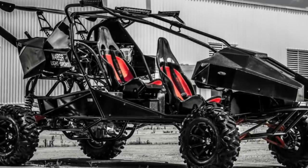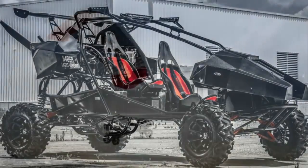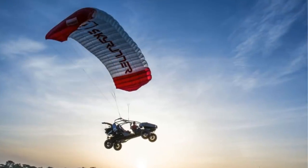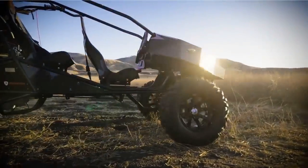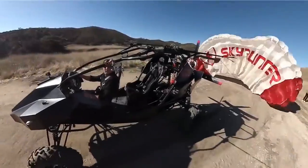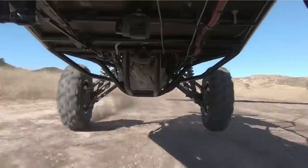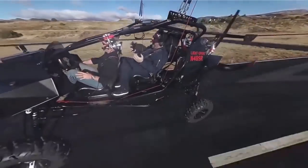Number 2. Looking for something on this list that's a little bit different? Well, look no further. As the name suggests, the Skyrunner can quite literally run in the sky. It combines all the features of a versatile dune buggy with the ability to fly well above the sand. It can make the transition from ground to air in minutes using a ram air parafoil wing that attaches to the top of the vehicle.